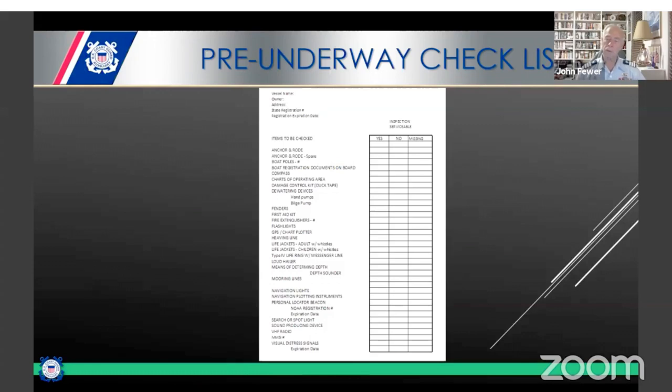Equally important, just as we do in the Coast Guard Auxiliary, before we get underway, we go through this checklist with our crew members. It helps us to make the crew members familiar with the boat they're going to be on. In an emergency, you want them to know where the fire extinguishers are. You want them to know where any of the extra life jackets might be. We're always wearing our life jacket, but there are times that we may have to throw a life jacket or a life ring to somebody who's in the water. And so we need to make sure all of our crew members know where the safety equipment is, the flares, the first aid kits, things of that nature.